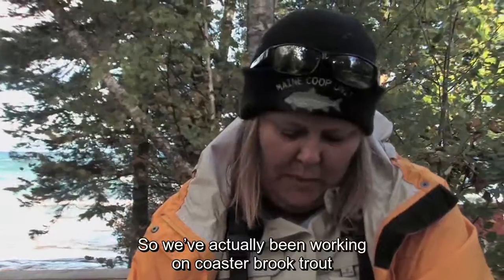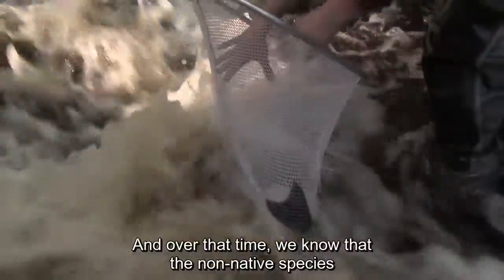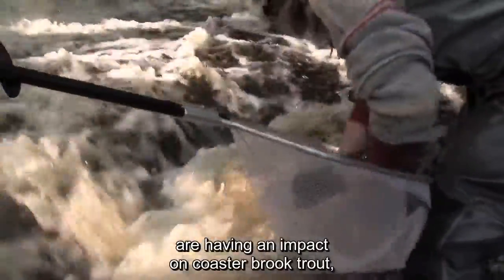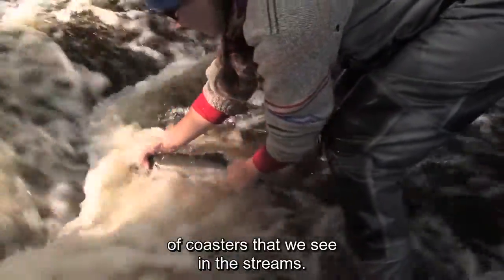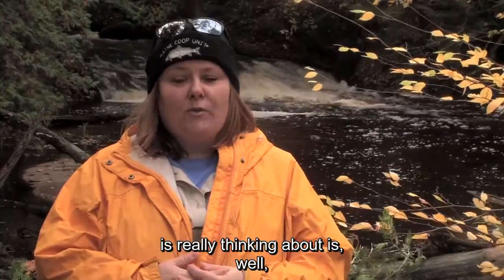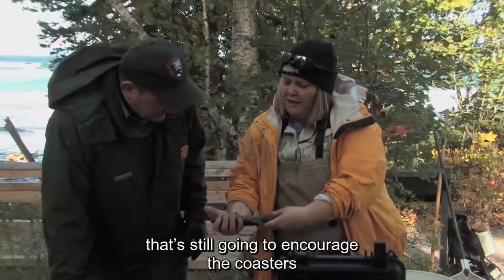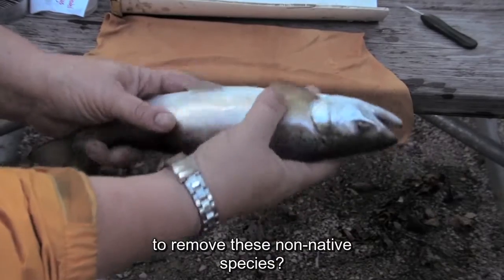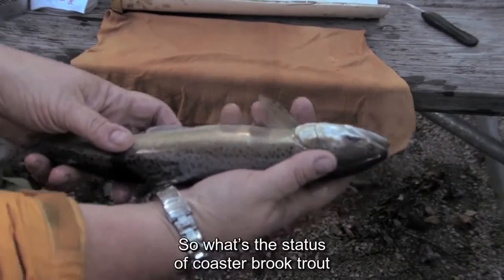So we've actually been working on coaster brook trout and brook trout here in Pictured Rocks for about 11 years. And over that time, we know that the non-native species are having an impact on coaster brook trout, and that it may have an influence on the number of coasters that we see in the streams. And so one of the things that the park is really thinking about is, well, now we know this is an issue. Is there anything that we can do that's still going to encourage the coasters and help them out when we know that it doesn't make sense to remove these non-native species? She holds a small trout, examining its belly.